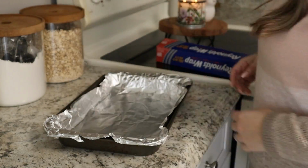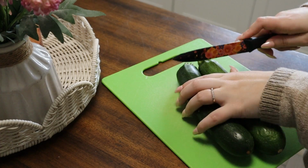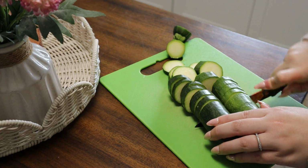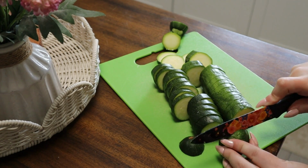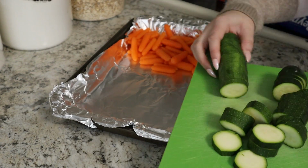I'm going to add all of my ingredients except for the Brussels sprouts because it's in a steamer bag, but you can definitely get regular Brussels sprouts where you can add it onto this tray too and just do a one-pan meal. But for the Brussels sprouts, I'm just going to steam those in the microwave later before it's done and add some seasonings to it. So let's go ahead and get these veggies chopped up and put into the pan.